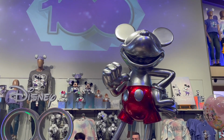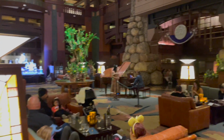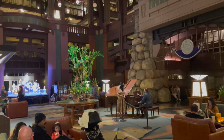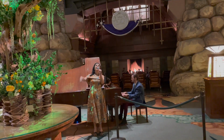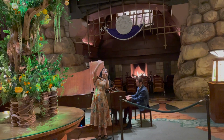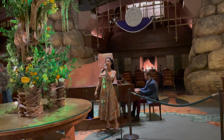And as we were leaving the park, we realized we've never actually been inside the Grand Californian Hotel. This is the premier hotel at this Disneyland resort. It's rather expensive. I've never stayed there. It's like $450 a night, but you are allowed to just go into the lobby. They have a restaurant there. They have a number of different icons that are Disney related.